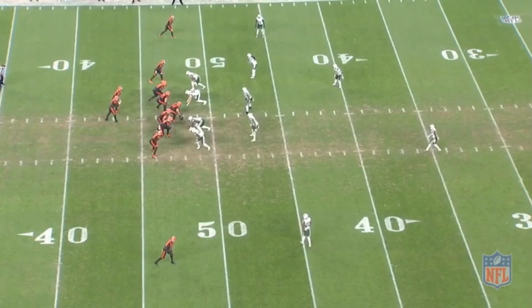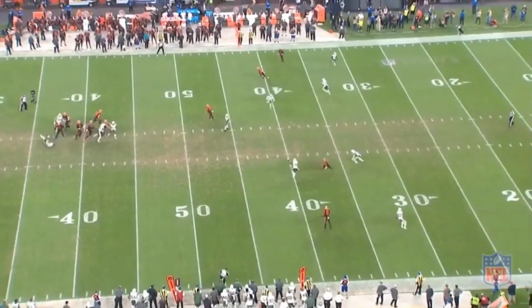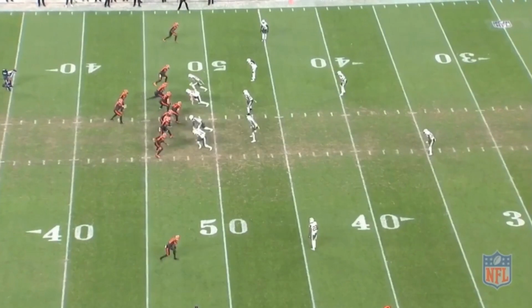Here comes the second one. And this is that seam route against quarters. You really don't see this very often, but he throws him open. Again, come back, talk a little bit about exactly what the read is here.